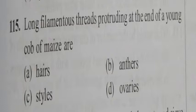Questions. Long filamentous threads protruding at the end of a young cob of maize are. The answer is C. Styles.